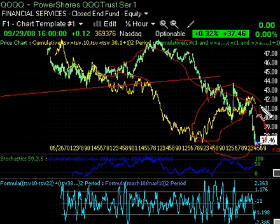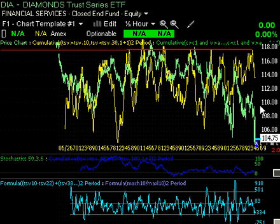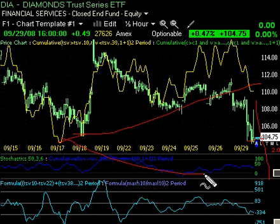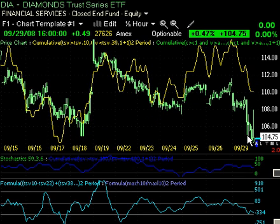And here's the diamonds, which is the ETF for the Dow Jones 30. And again, something I wouldn't expect to see as we're making lower lows over here. I'd expect to see this indicator making lower lows, but no, we don't. We see higher lows. So again, this period between the 18th and currently, we're seeing what looks like some longer term accumulation. When I say long term, I mean a rally within the next week or two.